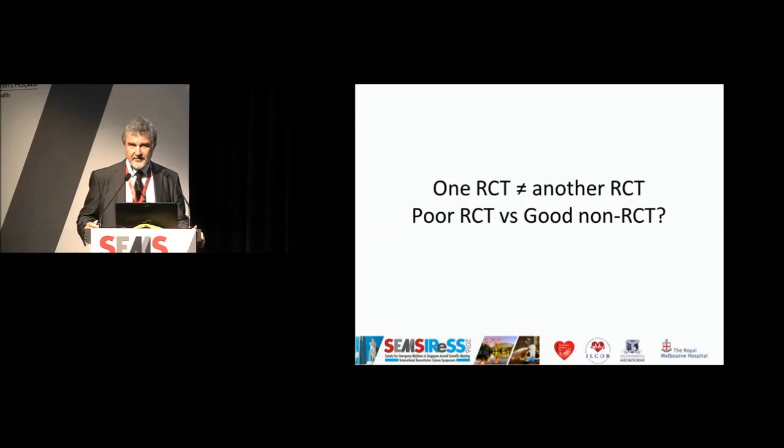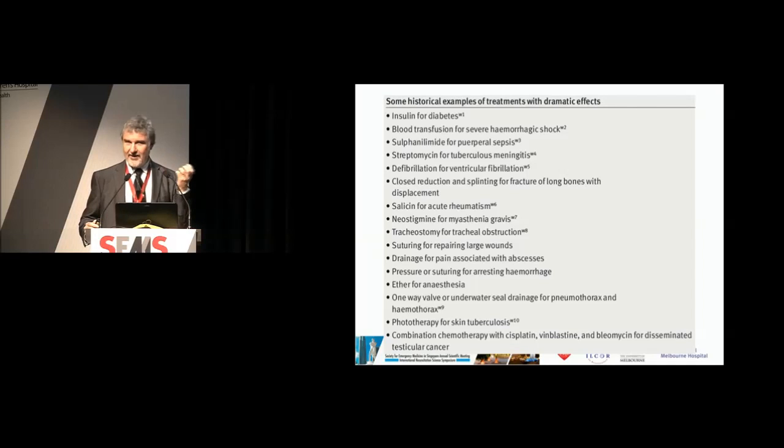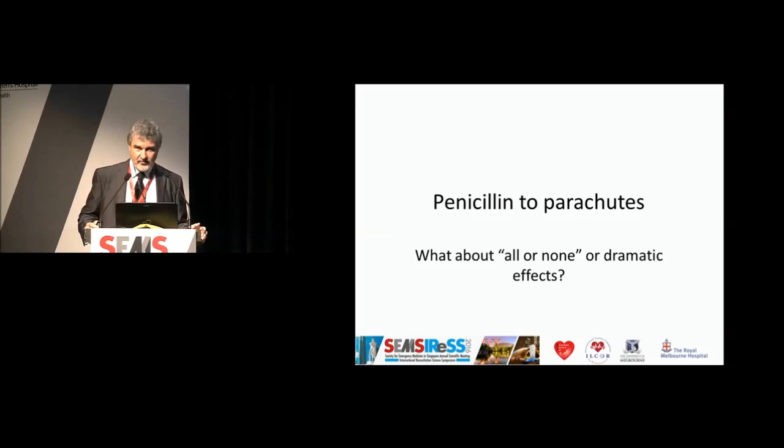Now, one of the good things about GRADE, it's quite explicit about saying a randomised controlled trial isn't just the same as a randomised controlled trial, and maybe a good non-randomised trial is just as good evidence to support what you want to do. But once you start to go down this track and challenge randomised controlled trials, it's a little bit sort of scary. But you think about it. Let's just go through some of these. Insulin, blood transfusion, anaesthesia, no randomised controlled trials. So a lot of the stuff that we do is actually based on good non-randomised controlled trials.